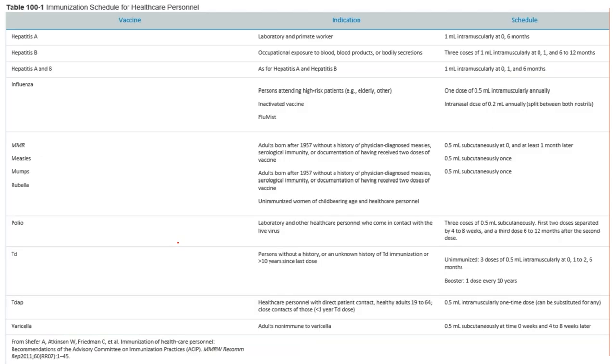Okay. So, Table 101. Here we are. Table 101. Immunization schedule for healthcare personnel. So we have hepatitis A, laboratory and primate worker, hepatitis B, occupational exposure to blood, blood products or bodily secretions. So you can see that here, this is where they're running down your schedules when it comes to immunization, the recommendations. So influenza, persons attending high-risk patients, elderly, inactivated vaccine.